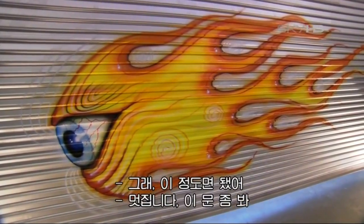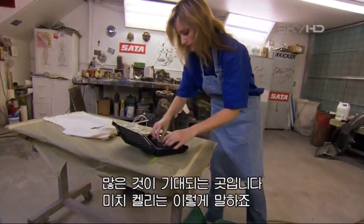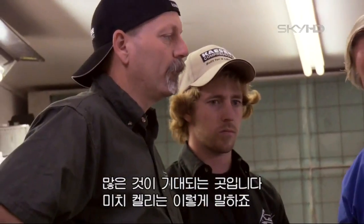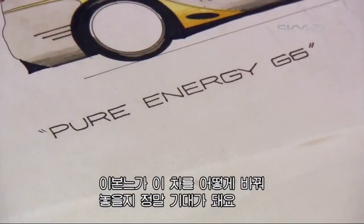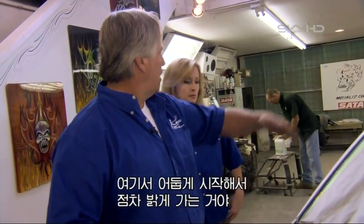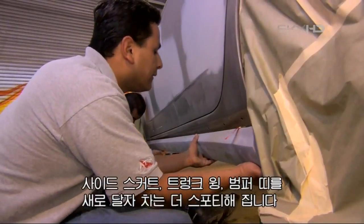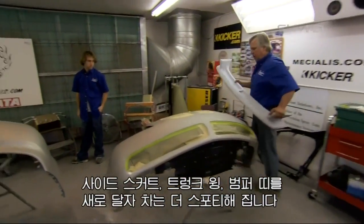That's cool. It's a door burning with hot rod culture here in this Southern California shop. A place where there's a lot of anticipation in the air. Ask Mitch Kelly. I want to see what she does with this car. I'm excited. I definitely want to see how she does it. Yvonne calls her design pure energy. Start dark here, and then just take it lighter as we go back. The car is made sportier with new side skirts, a trunk wing, and a front bumper fascia.